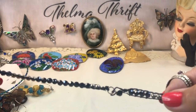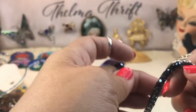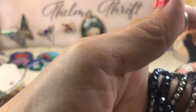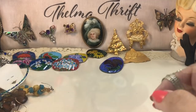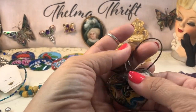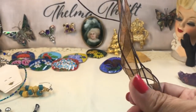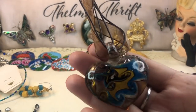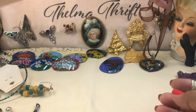That's interesting. I haven't seen one with a hook like that. These are pretty. Just wrap and wrap and wrap. And you have quite a little look on the wrist there. Very pretty. The heart on an organza ribbon. Gloss. This is pretty. It's a pretty one. I just hate the organza ribbon. But that's a pretty pendant.